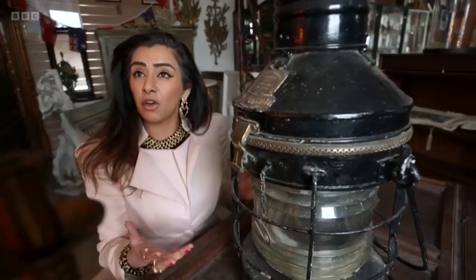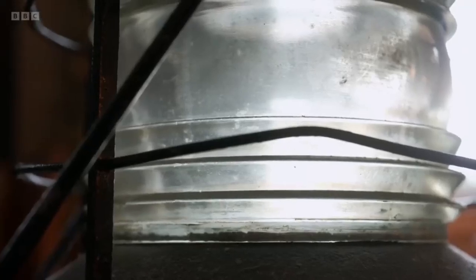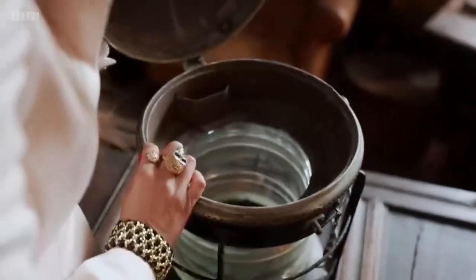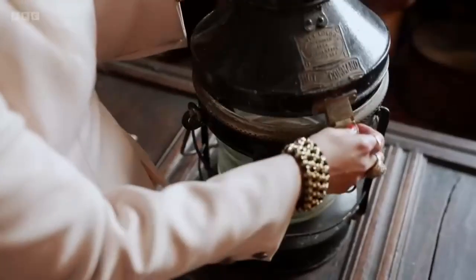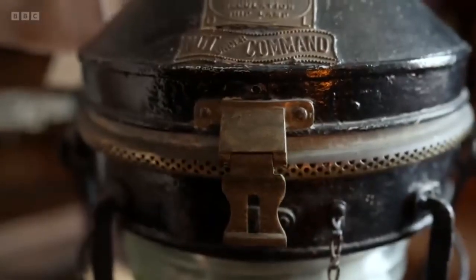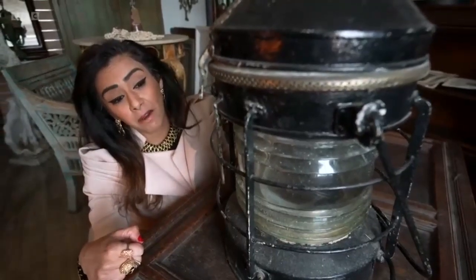But the thing is, you get a lot of people buying these because what they do, they put wiring into it and turn it into a house lamp. The original lamp that would have been here is no longer there. So it's definitely not under command. But there's no price on it. But I think if I get this at a really good price, I think Mark might be quite impressed.